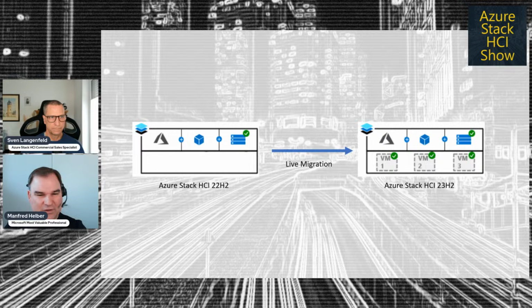These virtual machines that come from a previous Azure Stack HCI cluster to this latest version via live migration are fully compatible with this new Azure Stack HCI version, but we need additional steps to register them in Azure. So this does not happen automatically today. Maybe there will be some changes in the future, but you have to keep in mind, if you want to have these virtual machines listed in the Azure portal, you need some additional steps. Regarding the migration itself, it's very easy because, you know, live migration, we don't have any downtime. It can be done with your running workload, and we can move virtual machine by virtual machine from the previous cluster to the new cluster hardware.